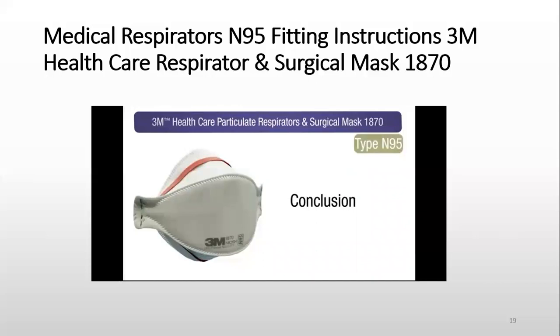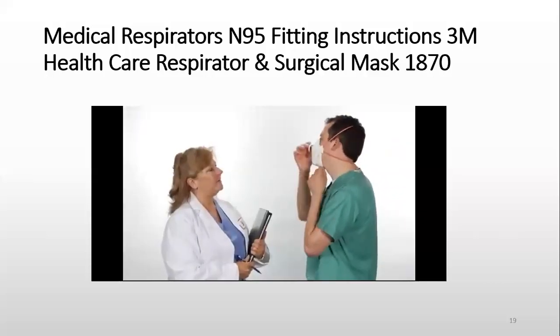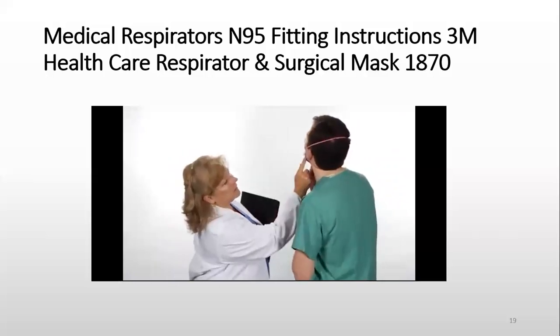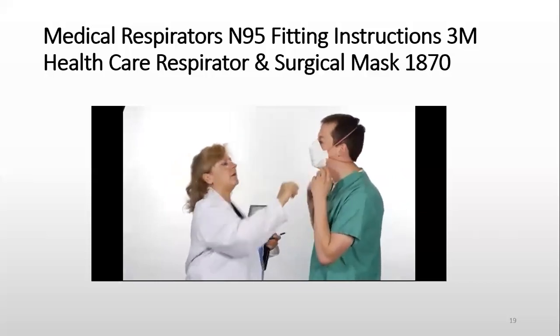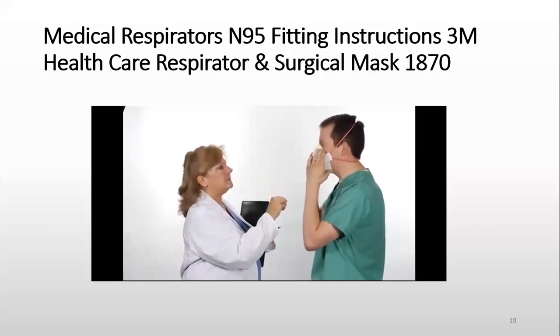Follow the proper fitting procedures each time you wear the respirator. When in doubt, review the user instructions, including the user seal check instructions. If a proper fit cannot be achieved, do not enter the area requiring respiratory protection. Follow up with your supervisor.